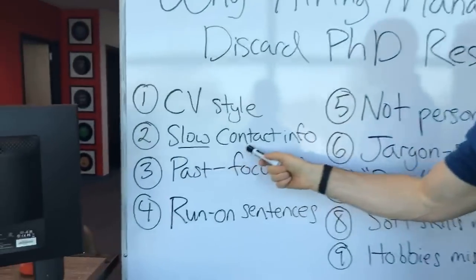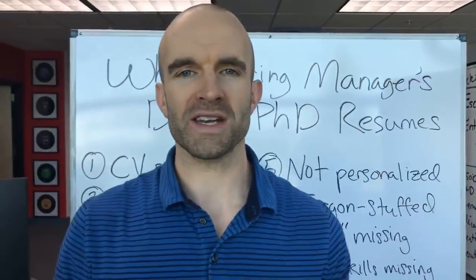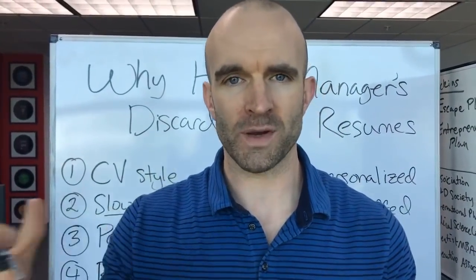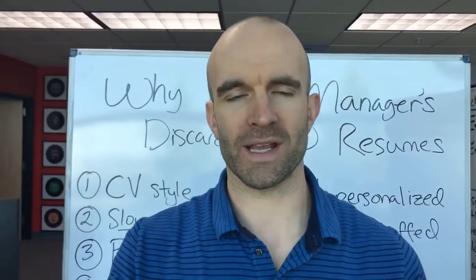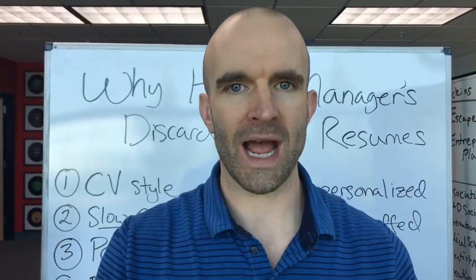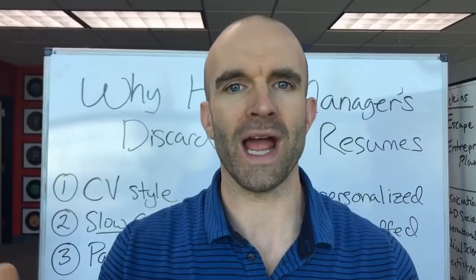Number 2, slow contact info. What do I mean by slow contact info? Very often, people who are applying for jobs, especially PhDs, they don't want to put their academic email address, right? Because they don't want their institution or their department or their PI, who likely has access to their email inbox, seeing that they're applying to jobs.